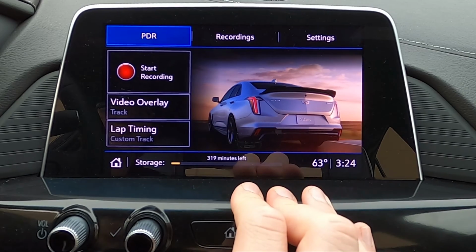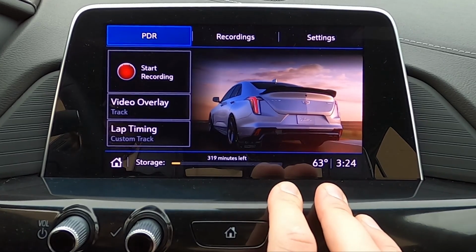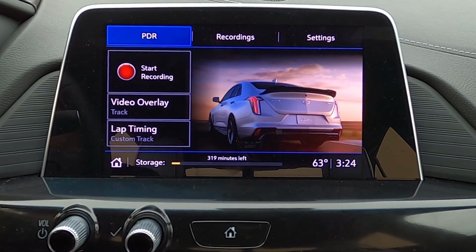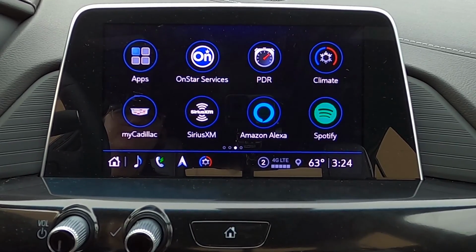Performance data recorder. This is going to be unique to the V Blackwing models. Basically what this does is if you are out on the track, it will record your laps and you're able to watch them back off of an SD card that is popped in right here to the left of the steering wheel. Pretty cool option there.